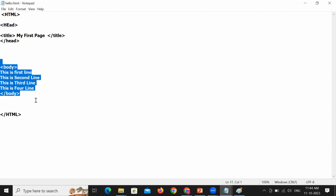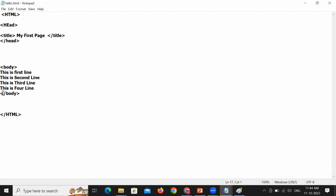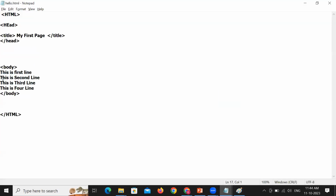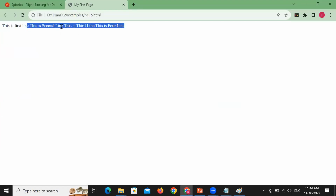My dear participants, you know it. Whatever we write in the body is displayed as it is. You know it: 1, 2, 3, 4 lines. I'm writing it in the HTML body. This is first line, this is second line, this is third line, this is fourth line. So as it is, those 4 lines will be shown. Though I already told you, if you write it on the next line, don't think you will get it on the next line; you get it in the same line.